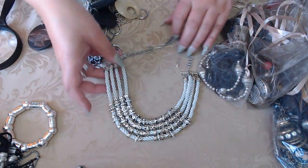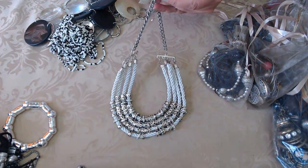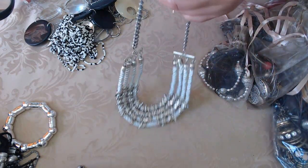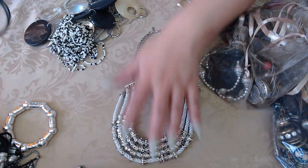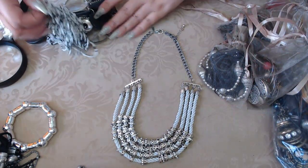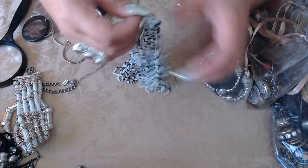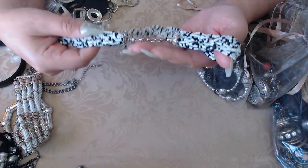This is so pretty. This one is not Chico's and it is by Boo Boy. It says Anne, A-N. I'm not sure who that is, but this is very beautiful. This is a nice piece. Okay, what else do we have? I see seed beads. I love seed beads. Seed beads with beautiful end caps, and it's in black and white.